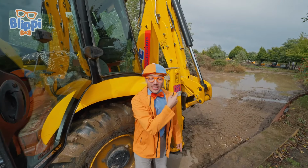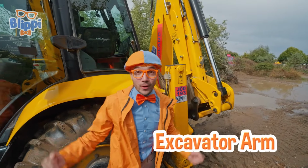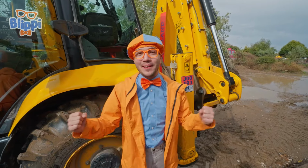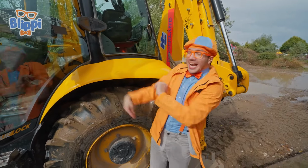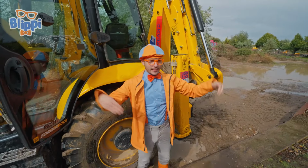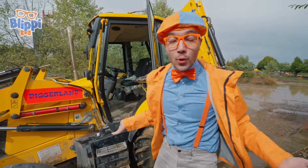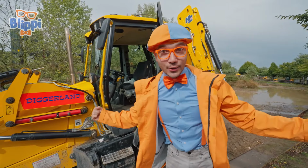Whoa, and do you see what this is? Yeah, it's an excavator arm. Wait a minute, a backhoe like this has an excavator arm attachment, just like the Blippi mobile has an excavator arm attachment. Yeah, it has an arm, a boom, and a bucket, so it can dig all the dirt in the back, or the front bucket can dig in the front. Well, that was really cool showing you the exterior of the backhoe. Now, time to get inside and go for a ride.